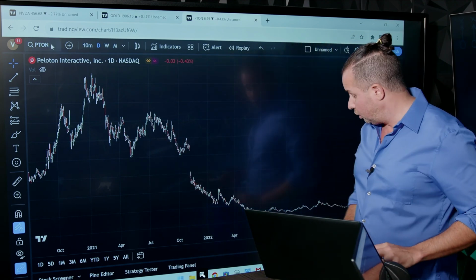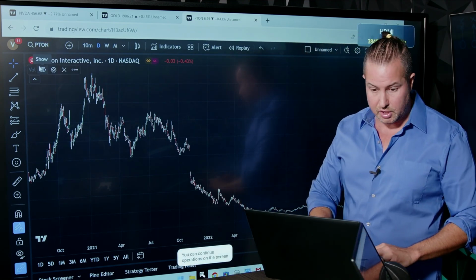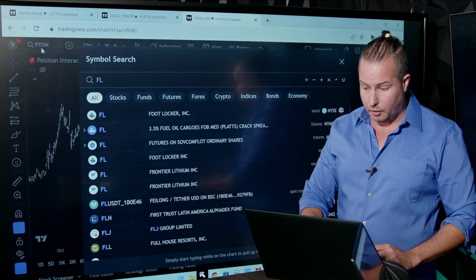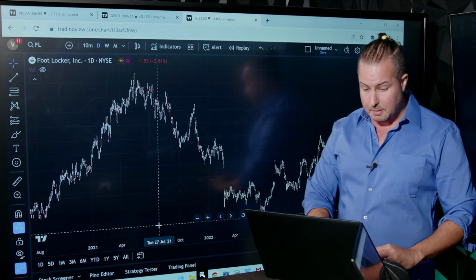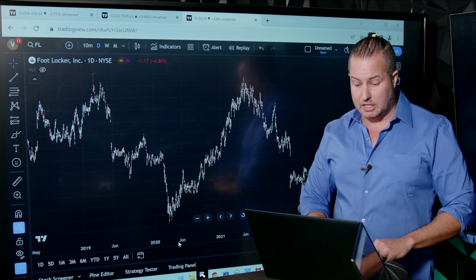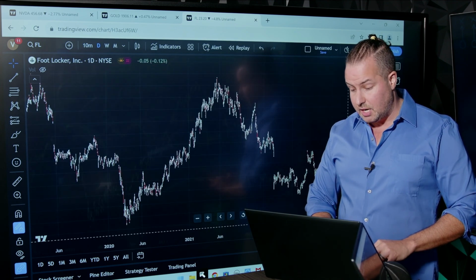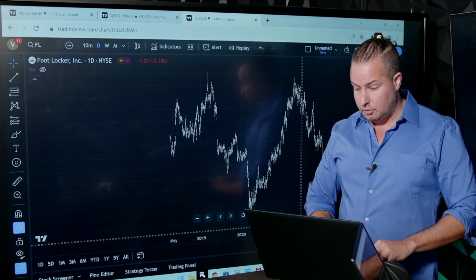Now, another chart here, guys, so check this out. We have another chart of interest called Foot Locker, and we've all probably heard of Foot Locker. Now, Foot Locker is getting pummeled as well, and I feel like every day most stocks, because of the type of market we're in, are getting pummeled right now. It's just the nature of the beast, but let me just zoom out here.